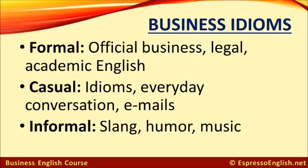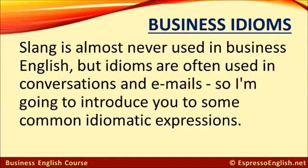Formal English is used in official business, legal, and academic areas. Casual English includes idioms and is used in everyday conversation and emails. And informal English can use slang. You'll find that in humor and music. Slang is almost never used in business English, but idioms are often used in conversations and emails, so I'm going to introduce you to some common idiomatic expressions.